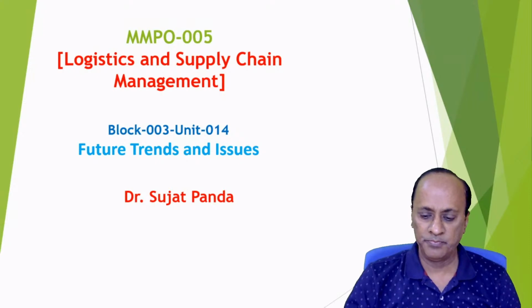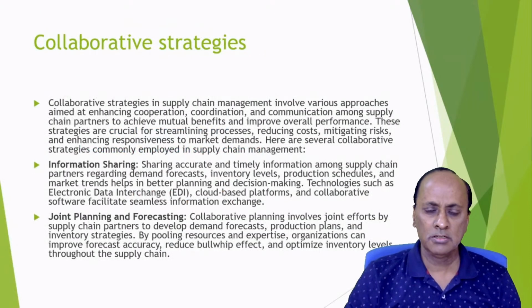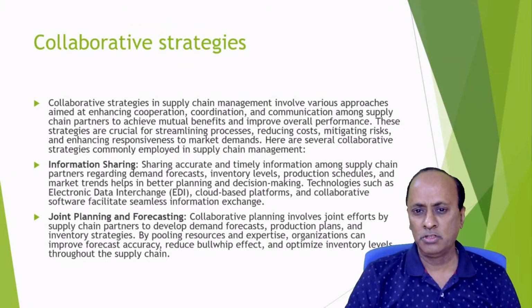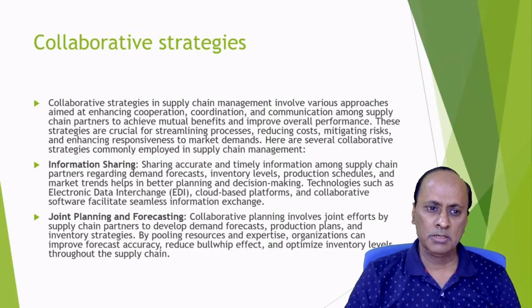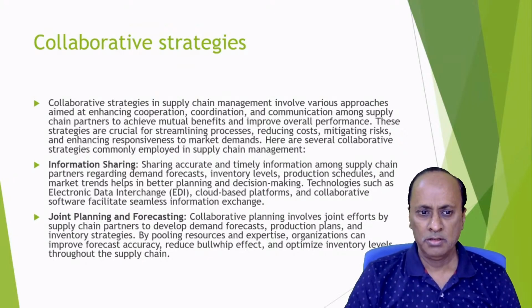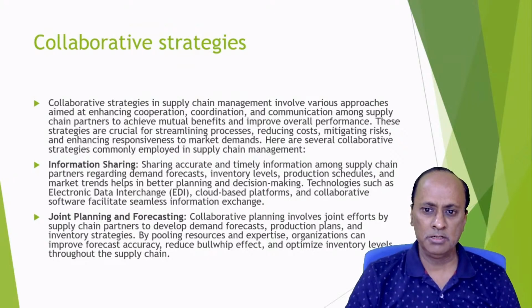and a lot of new issues have emerged over the last decade. Now, one such future trend is the collaborative strategy. Most of the companies are going for collaborative strategy in supply chain management. So we have to understand what we mean by collaborative strategy. Collaborative strategies in supply chain management involve a lot of approaches which are aimed at enhancing cooperation as well as coordination and communication among supply chain partners to achieve mutual benefits and improve overall performance.